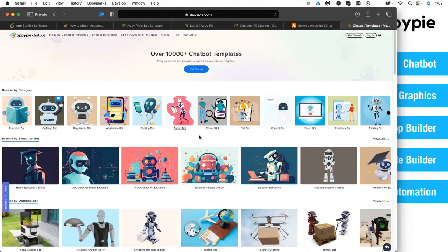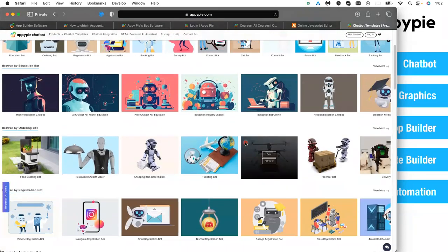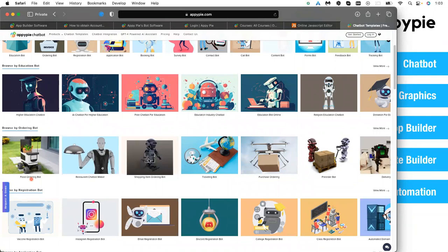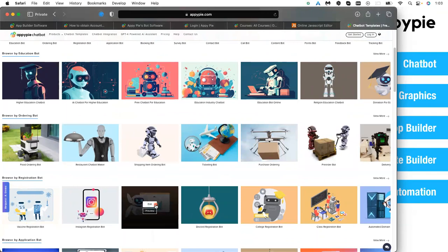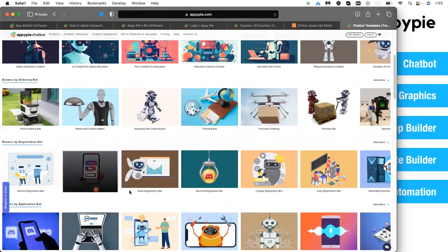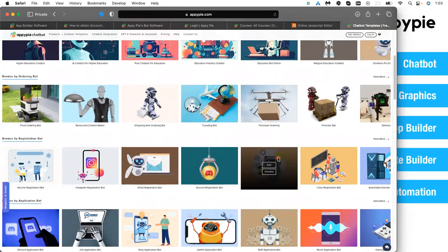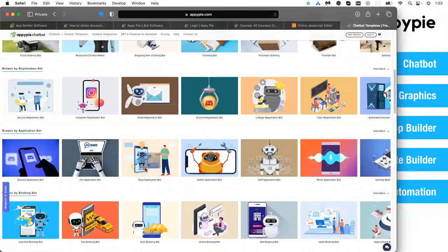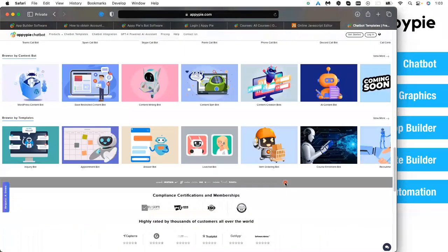Here's a quick example of all the different templates we have for chatbot. So almost any industry or category out there, you're gonna find a bot for that on our platform, whether it's food ordering, restaurant, shopping, ticketing, purchasing, pre-order, delivery, email registration bot, Instagram registration bot, vaccine registration bot, college registration, class registration. I mean, it's just endless. It goes on and on and on. We have so many different templates you can pick from.